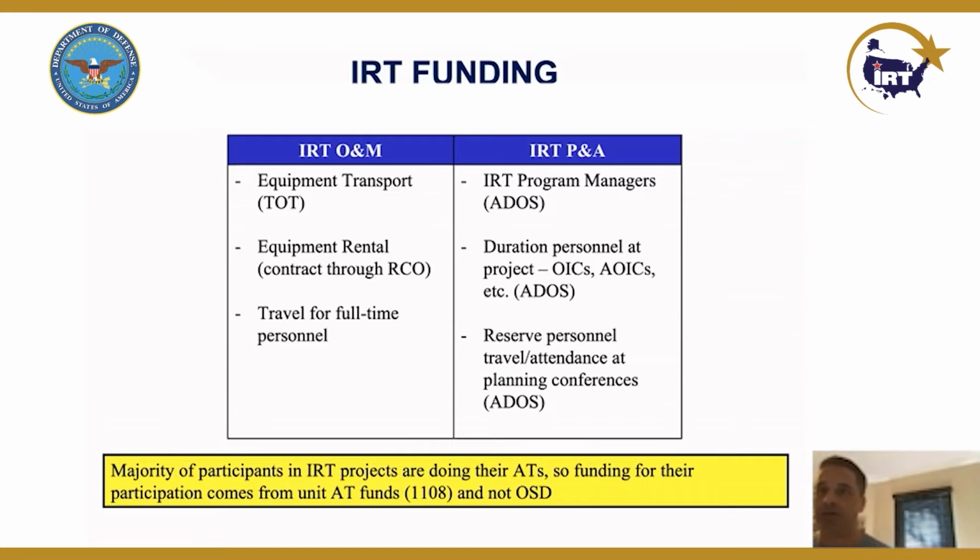If you are doing a project, this typically happens more with the engineering projects that are longer in duration, where you have most of your guys participating, they're doing their AT, so they're funded with your unit's AT pot of money. However, you need leadership and duration personnel that are on deck the whole time. And what we've typically done is we've put those folks on ADOS, and that IRT money will cover that as well. So if you need to put an OIC and a staff NCOIC on ADOS for a month, 2 months, 3 months, that's part of the request, and that's part of the funding that we get from the IRT OSD office.